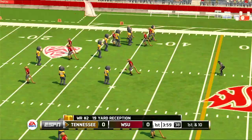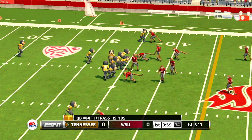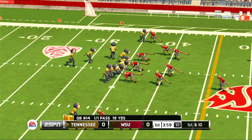Excellent play as the quarterback found his receiver for a big gain. Well, give credit here to the receiver for finding that seam and coming up with a nice gain for the offense.